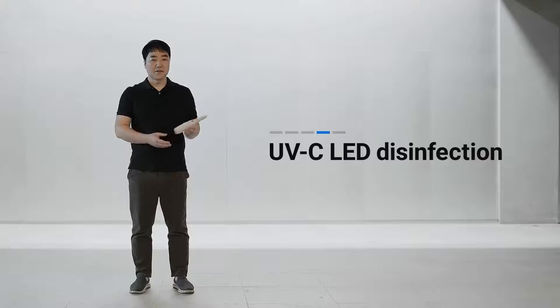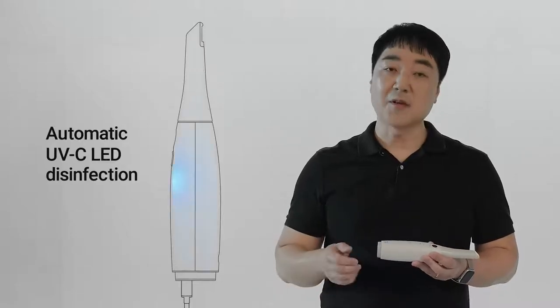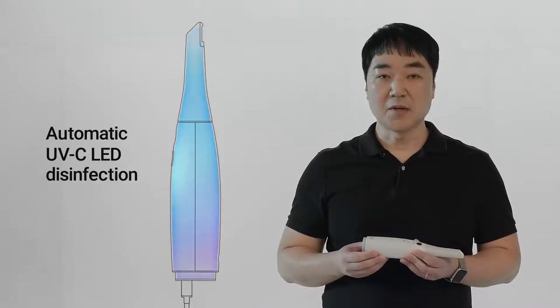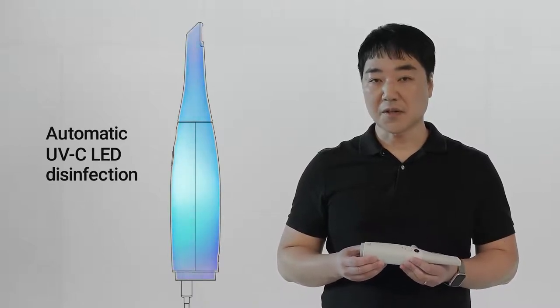Now, just below the control button, you will see this UVC indicator. We have been more careful about hygiene in recent times. That's why we make our new scanner equipped with a UVC LED. When the scanner is connected, the UVC LED light inside the handpiece will automatically turn on and off according to a delicately adjusted disinfection program cycle. We never stop our imagination and innovation for our users.